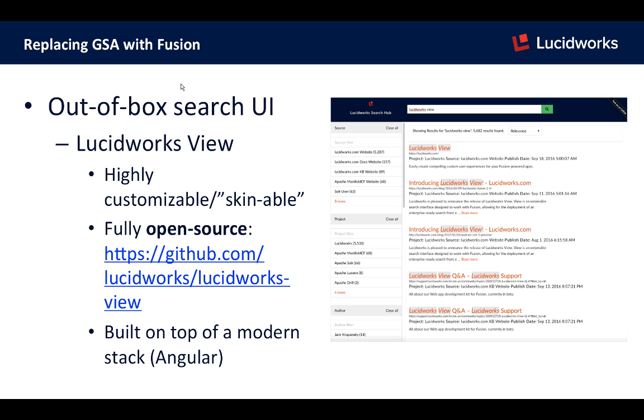So Lucidworks View is built on top of a modern stack as well. It's built using Angular, so it's quite straightforward to find people to work on your search UI app if you base it on top of View. And if you have any problems with it, if you need a new feature, if you wish to modify it in any way, it is completely, truly open source. So you can even submit a pull request, and we would consider integrating it into View.